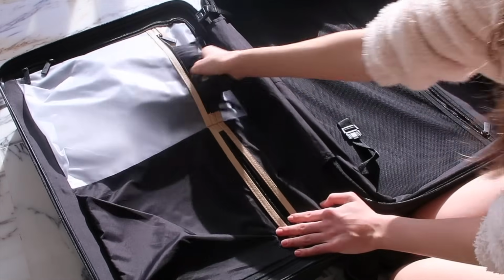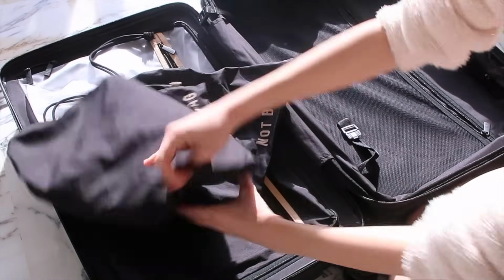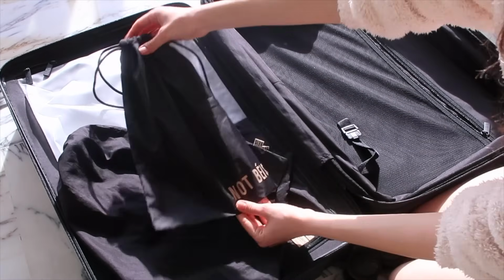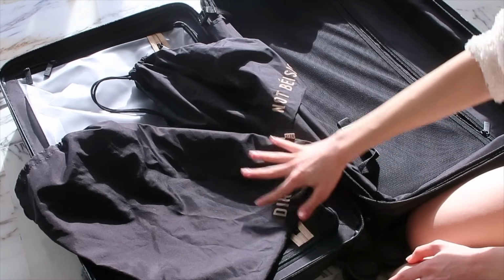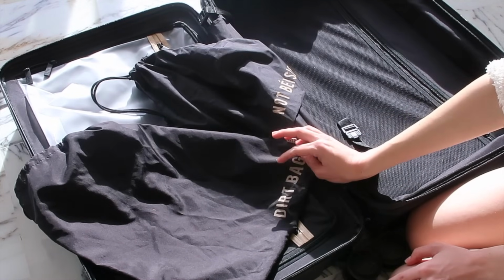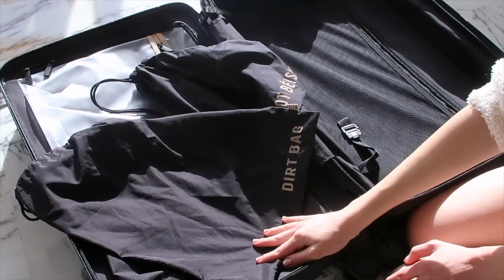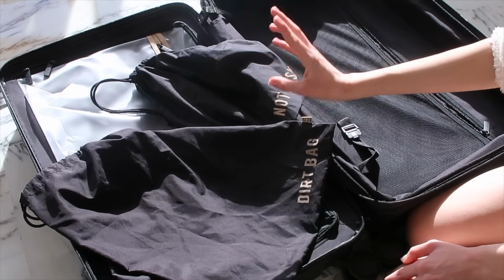You also get two little bags. They look like this. This one is for your dirty laundry, and this one, to be honest, I have no clue if it has a specific purpose. I really like that both of these suitcases come with these bags because whenever I travel, I cannot always wash my clothes, and I don't want to mix my dirty clothes with my clean clothes in my suitcase. So this is very, very practical. I don't have to bring any additional bags for my dirty laundry.